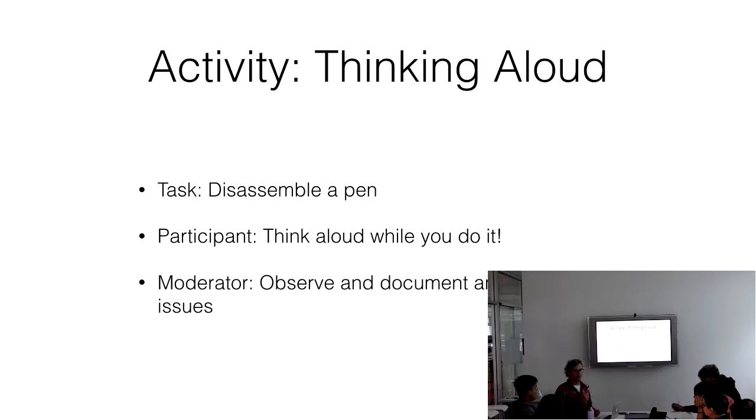Since almost all of you have a pen, let's do this exercise. Please split up into groups of 2, where one will be a person who has to disassemble the pen, and the other one will be the person to observe this. You have to essentially focus on any kind of problems that the person has disassembling the pen. Okay? 5 minutes.